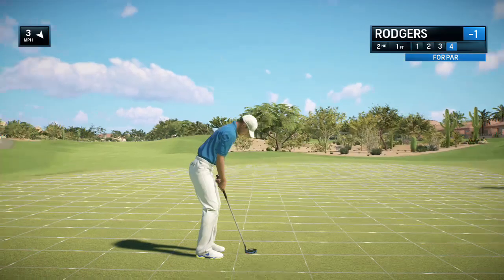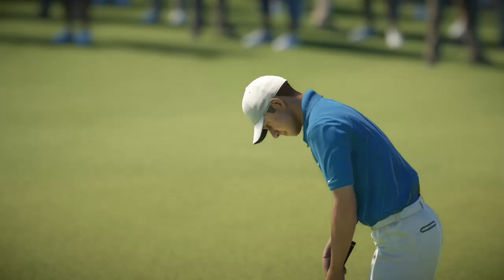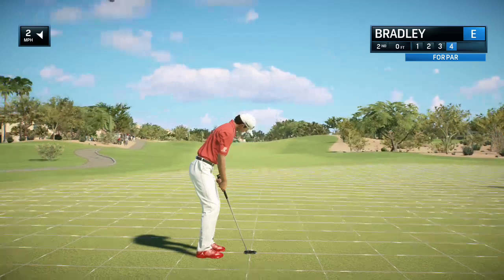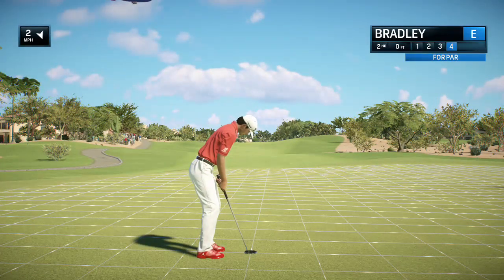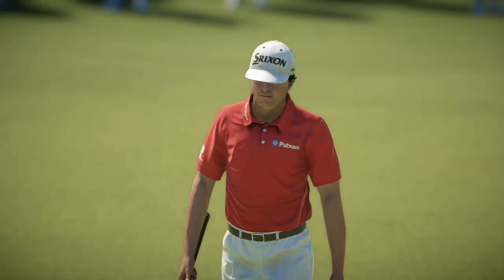A makeable putt right here. He is currently sitting at 1 under par. Did the job right there. Nudge this one home, finish it up. That's a par, and that keeps the scorecard clean, still even for the round.